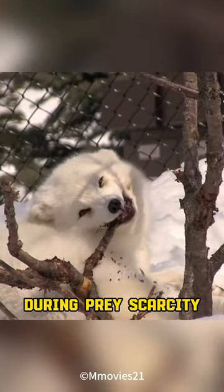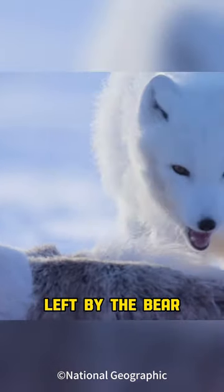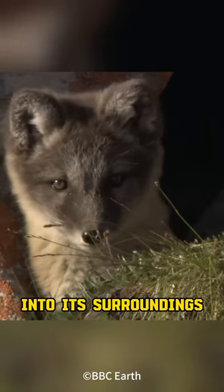During prey scarcity, these smart creatures will sometimes follow polar bears to scavenge on any remaining scraps left by the bear. In the summer, its fur turns a sandy brown or gray, allowing it to blend seamlessly into its surroundings.